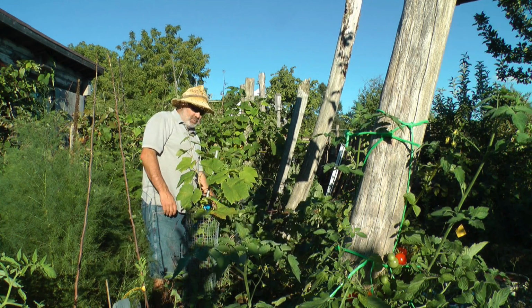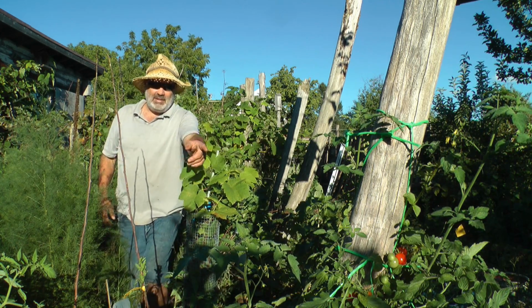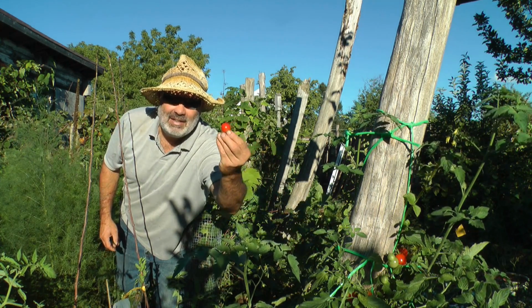And along with that, I got tomatoes planted. Tomatoes are also a companion plant for grapes. See the tomatoes right there next to the camera. These are good ones too.